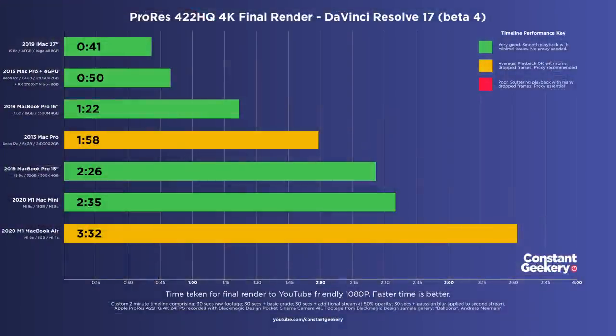In last place, we have that MacBook Air with 3 minutes 32, and the M1 Mac Mini is 6th with 2 minutes 35. In 5th, it's the 15-inch MacBook Pro with 2:26, and 4th, that old Mac Pro manages 1:58. I'm pleased to see my 16-inch in 3rd place with 1 minute 22, and the Mac Pro with eGPU comes 2nd with 50 seconds. So again, our winner is the iMac, which finished in just 41 seconds.